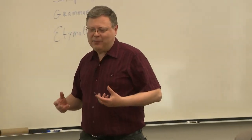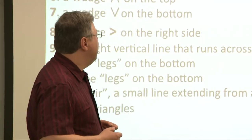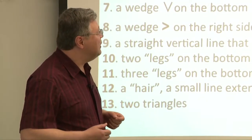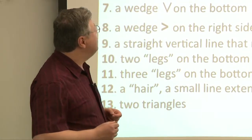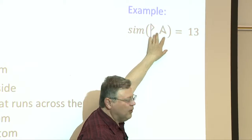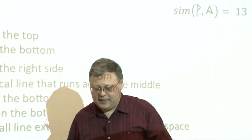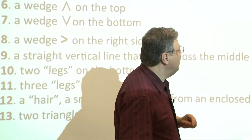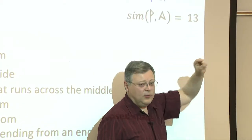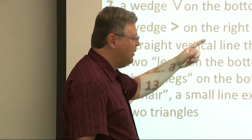Now, what does this help with? Okay, we have a feature vector for every symbol. Now we can compare two signs simply based on their feature vectors. Two signs are more similar, the more features they have in common. For example, if I take the first symbol from the Linear A and the first alphabet letter from Korean alphabet, then I can see a similarity of 13. Why? Because all of the features are common for these two symbols.